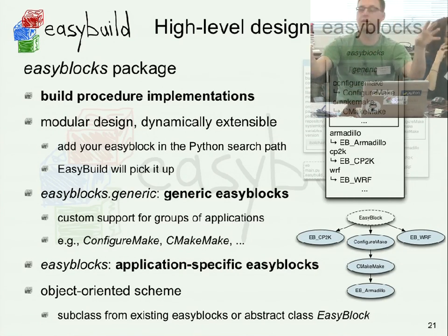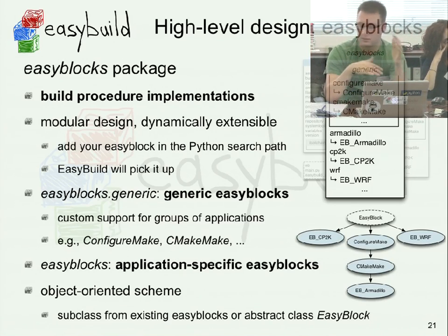So it's basically a hierarchy of easy blocks, so you can build on the stuff that's implemented in other easy blocks, and it's just object oriented, and it's a way of avoiding code duplication. So you just share stuff across easy blocks as well. Again, very dynamic. If you add your own easy block in the Python search path, if EasyBuild needs it, it will find it there and use it. So it doesn't have to be part of the EasyBuild installation.